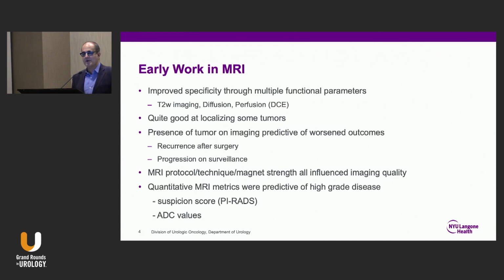So early work in MRI really taught us a few things. This is going back now 15 years that we've been evaluating MRI. We know there's improved specificity through multiple functional parameters. It's quite good at localizing some tumors. And we know that the presence of tumor on imaging predicts worsened disease outcomes. So it can predict a higher likelihood of recurrence after surgery. It can predict a greater likelihood of progression after surveillance. And for many of us, we've believed that this means disease you see may be more biologically relevant to the patient than disease you don't see. That remains to be proven, but there's ongoing genomic work which I think will ultimately show that.